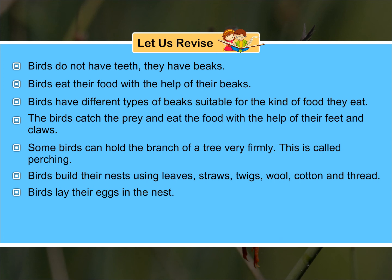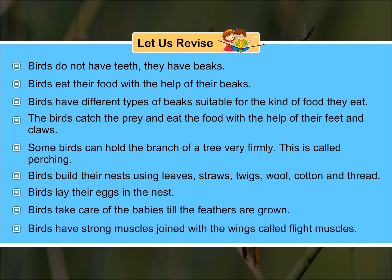Birds build their nests using leaves, straws, twigs, wool, cotton and thread. Birds lay their eggs in the nest. Birds take care of the babies till the feathers are grown. Birds have strong muscles joined with the wings called flight muscles.